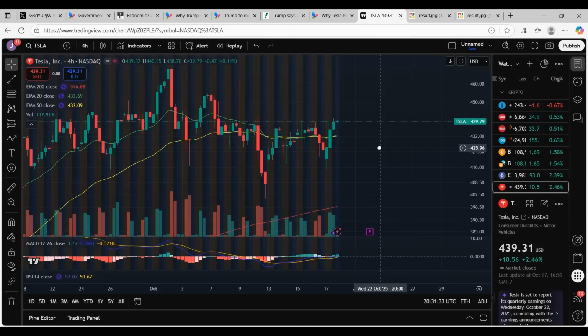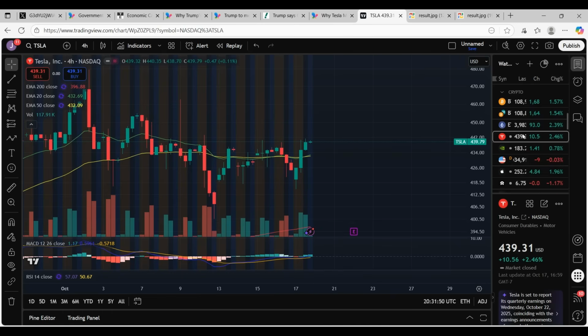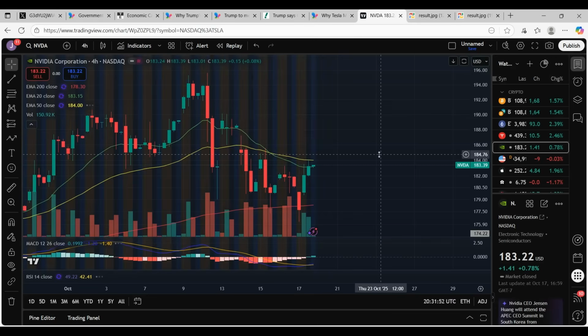On Tesla, like I said before, there's a temporary inverse head and shoulders, which could take us to at least the 450s. And if we break past that, then I'm looking for 454, then eventually 460. I think tomorrow we consolidate and start pushing for 450 very, very soon. And as long as Tesla does not lose 432, we're going to likely continue to go higher. And there is a good chance of that potentially happening.